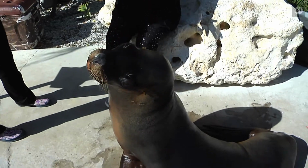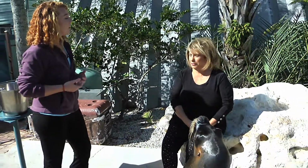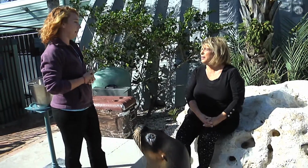Why is this so important that we be concerned about these beautiful animals? Because out in the wild, marine mammals, not just sea lions, are facing a lot of struggles. You know, pollution, algae blooms, things like that. So it's important that we bring people in to actually meet these guys, get up close and personal, because that inspires the public to care.